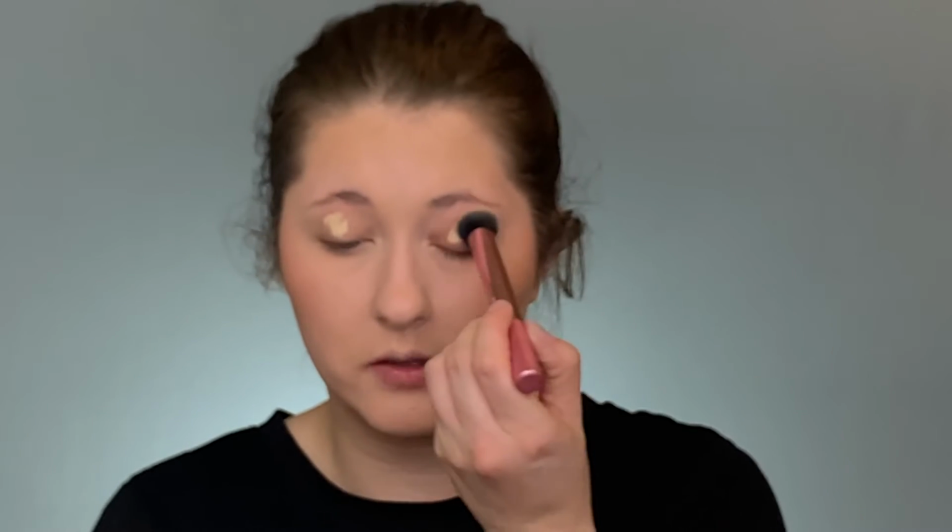Onto the eyes, I am going to be using my e.l.f. 16-Hour Camo Concealer to just prep the eyes. This dries down to a matte powdery finish, which is something that you want when you go in with eyeshadow, and it blends it all really well together. It's very pigmented, so a little goes a long way, and it really helps to conceal all those veins and dark spots that you have on your eyelids.